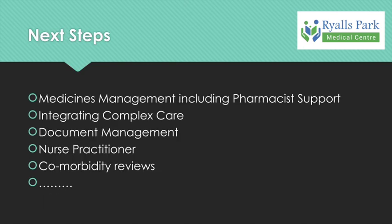So the next steps for Ryalls Park Medical Centre are to have a look at our medicines management, including a pharmacist to support us, integrating our currently separate complex care team into the practice, document management, asking a nurse practitioner to join our team, and looking at comorbidity reviews.